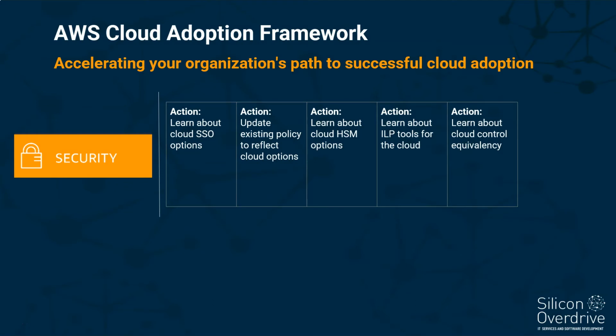Next, we have the security perspective. The security perspective helps you structure the selection and implementation of controls. Following this guidance can make it easier to identify areas of non-compliance and plan ongoing security initiatives. Common roles here are your CISO, your IT security managers, and your IT security analysts.